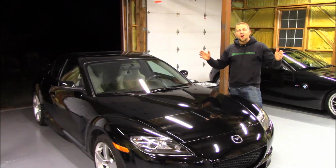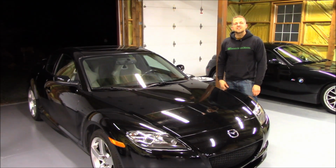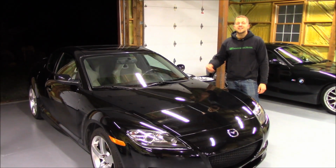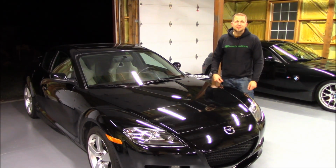Alright guys, so our ignition coil upgrade is complete. Hopefully we'll get good life out of these coils. I don't expect there to be any issues. The car fired right up, sounded healthy. So now we're going to do what I love to do best, and I'm going to go take it for a ride and see how it is.